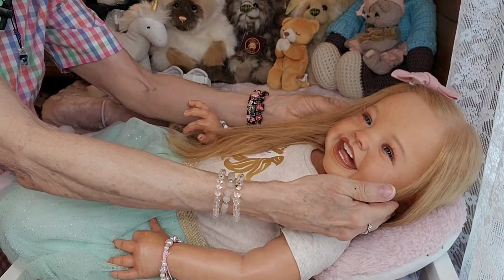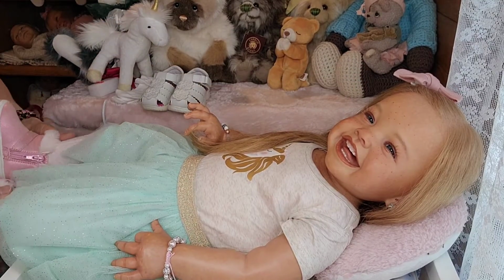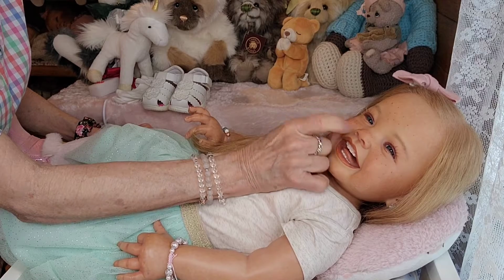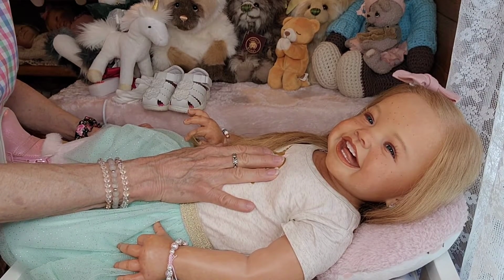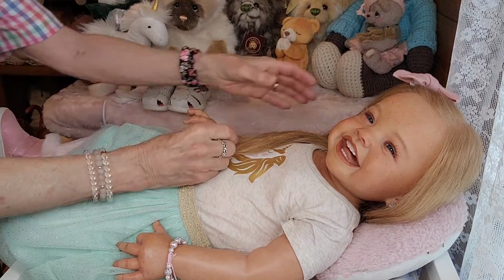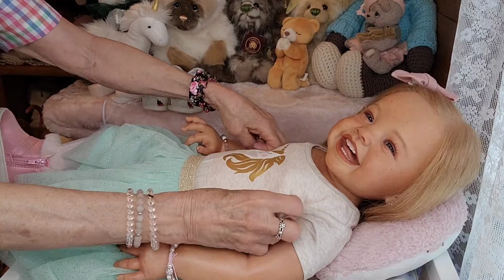Okay, now I guess I can lay her down and put her down here. And there's her gorgeous face. And oh, I know the other thing that Emma asked me was about her freckles. And she said, do you want to have freckles? And I thought, why not? I don't have a doll that has freckles, and to this day I don't.